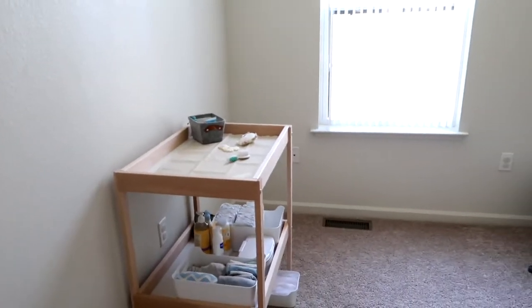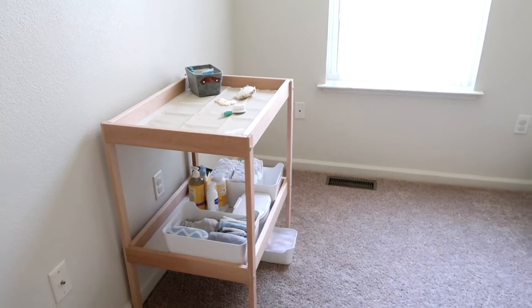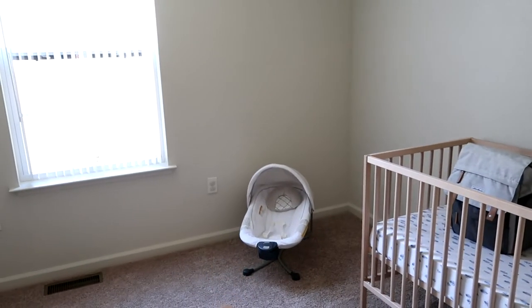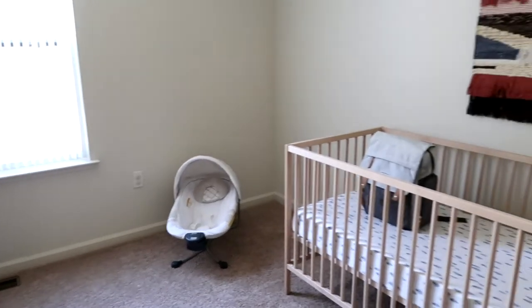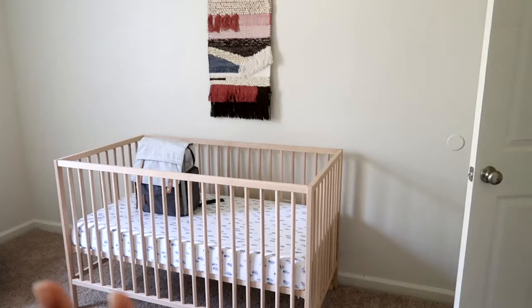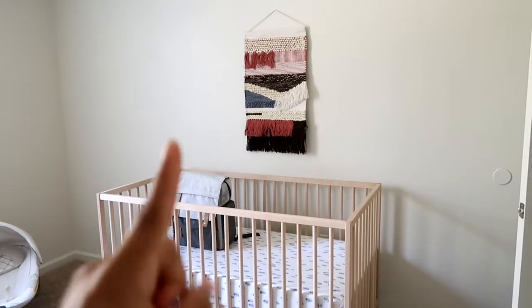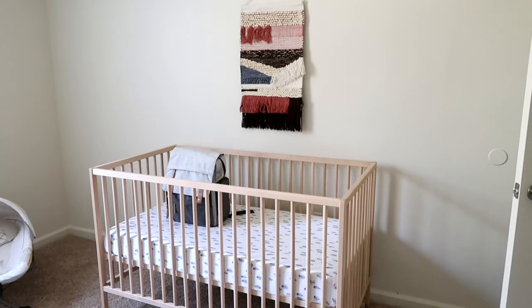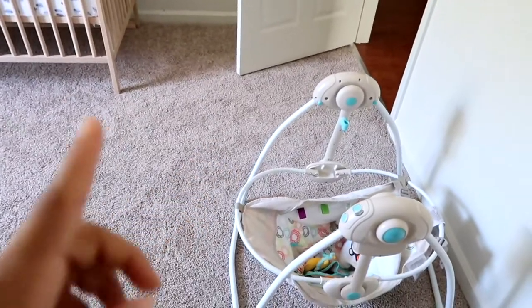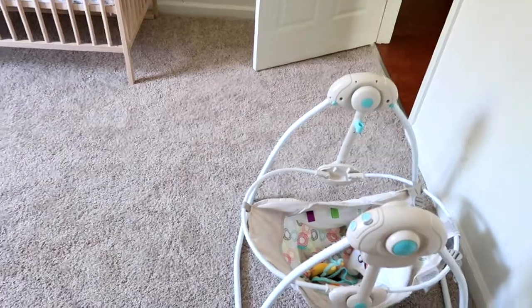Miles is napping. This is the current nursery situation. I'll do a proper tour. That's the other piece that goes to the pack and play, the bouncer I was talking about. That's the diaper rack. I just got the crib and everything is set up. Something on the wall, so it's not like there's nothing. And then I'm debating if I want to keep this swing or get a new one.